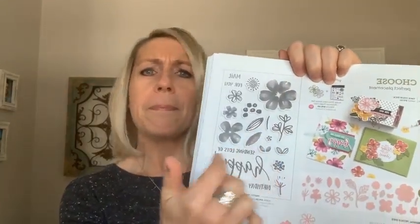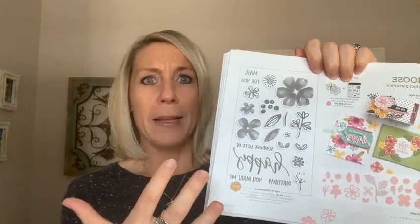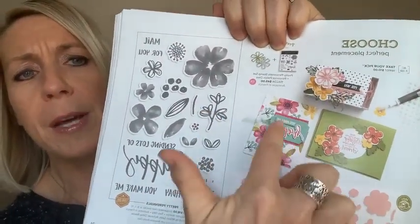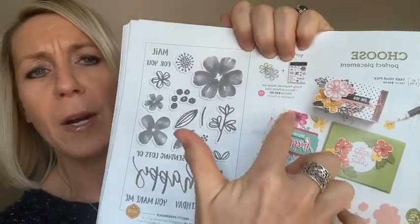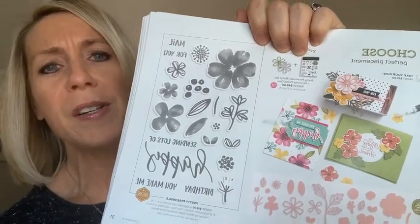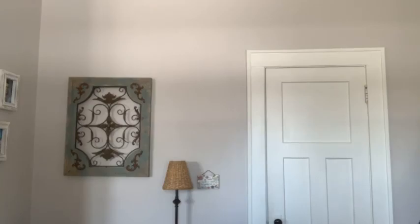I love this stamp set. Honestly, you can see the whole stamp set. Basically, you can make your own designer series paper. You get the idea when you look at, for example, this card. I loved that card right there. You can get bunches of different colors out and just start playing with the stamp set and make your own pretty paper if you were so inclined. So super excited about sharing that with you today.